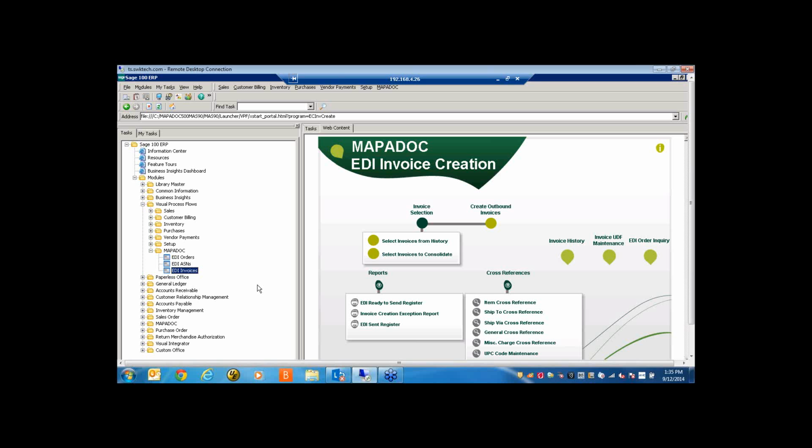So once you post and update your sales order journal, MAPADOC is going to do 2 things. The first is it's going to look into those invoices that just posted to identify if any of those are for an EDI customer. And if they are, it's going to pull out those specific invoices. And then secondly, once we select those invoices, we're going to auto-send those for you as well.